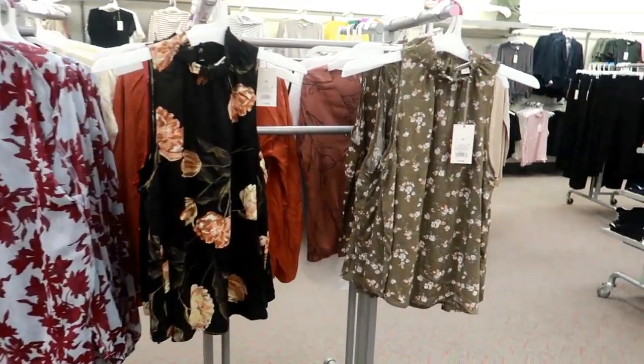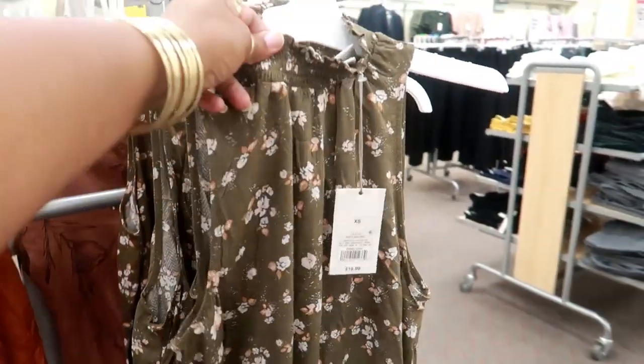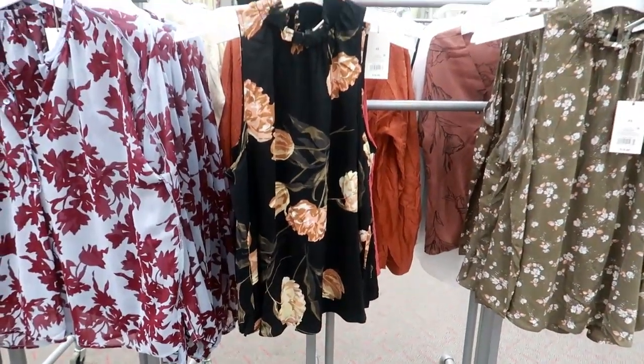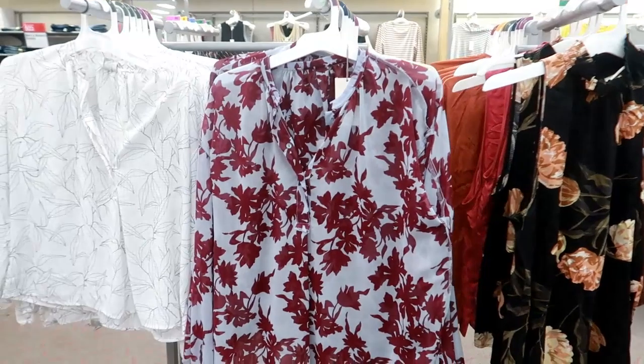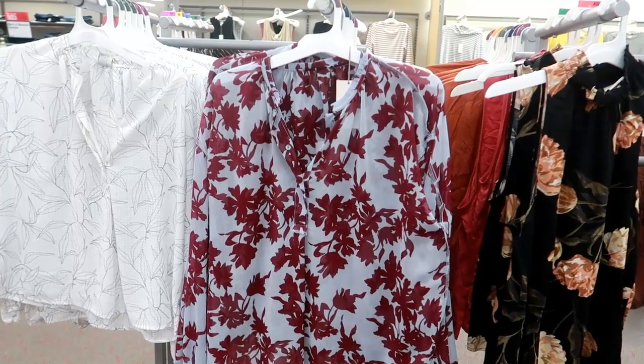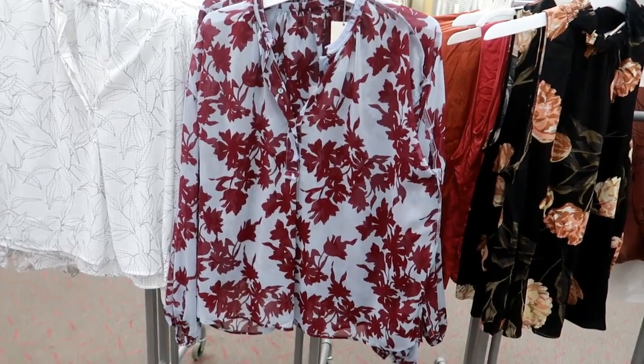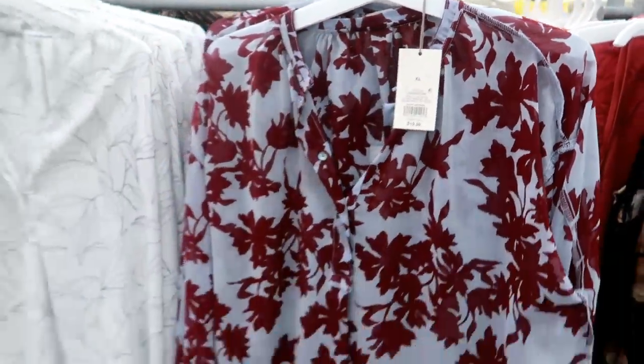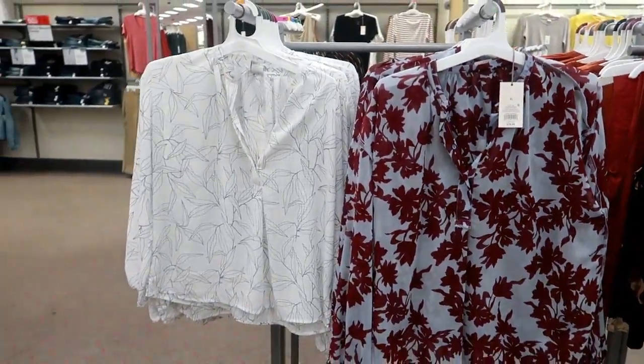Oh, these are cute. Look at these, sleeveless with the little ruffled neck. $19. Then you got that one right there, the black with the flowers. This one is really pretty. It's kind of like a blue or bluish gray with the burgundy. And these are by A New Day for $19.99. And then you have that black and white one.